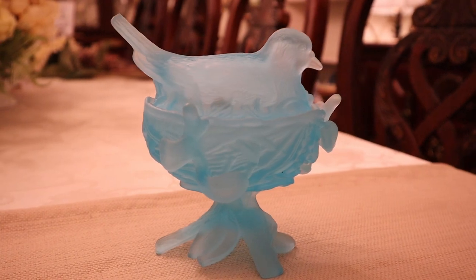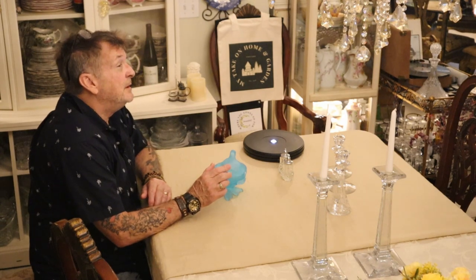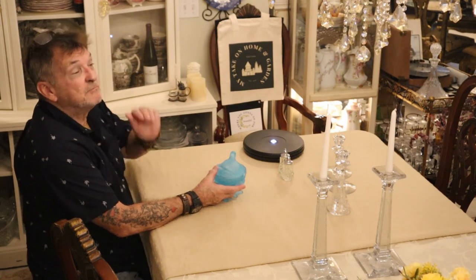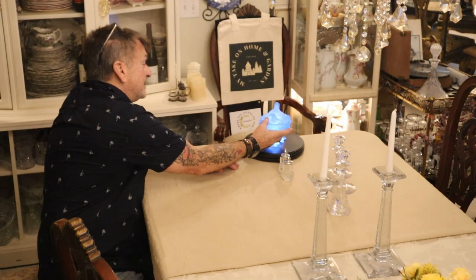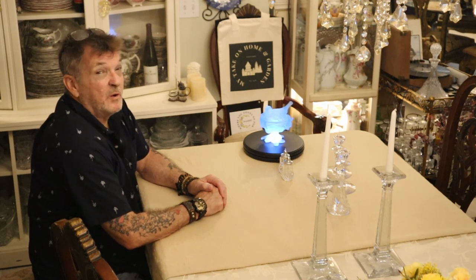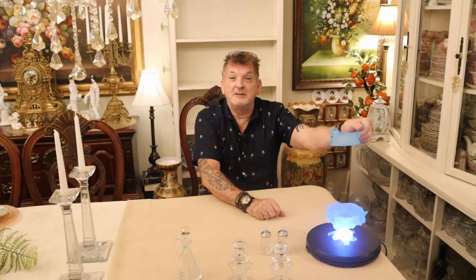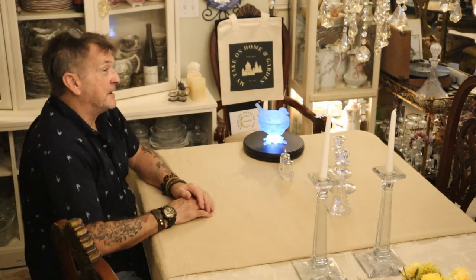Of course, this is an incredible bird on a basket in the baby blue satin by Westmoreland. Yes, you're right. If you said Westmoreland, look at this dandy. They had $35 on it. You know, I don't want to pay that, but today, still there. I don't know how. $17.50 for this candy dish from the 60s or 70s. Where you're gonna go, guys.